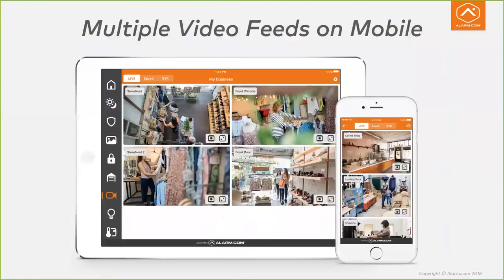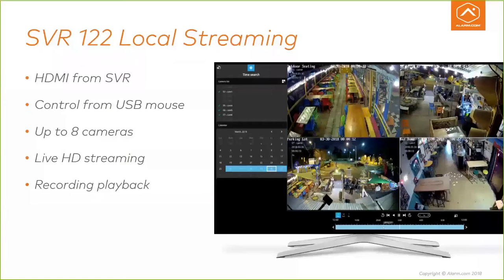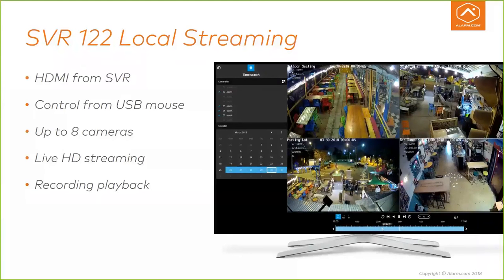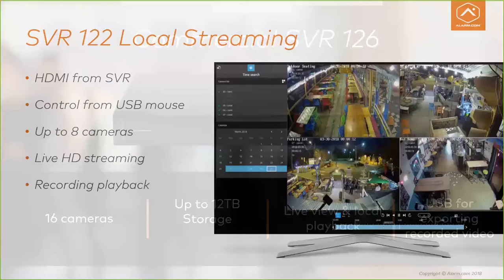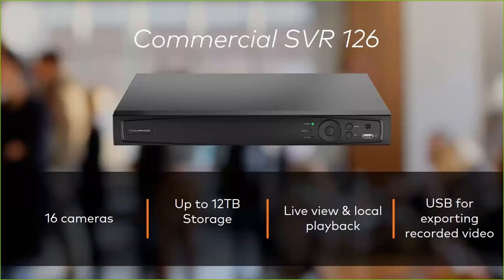Likewise, we do have our commercial SVR that is coming up soon. We are currently in beta with it now. And you can view multiple cameras with the SVR or stream video recorder. Currently, you can view up to 8 cameras. The commercial SVR that's coming out will allow you to view, or access up to 16 cameras and up to 12 terabytes of storage. This is what it looks like. So that's coming Q1 of 2019, first quarter.